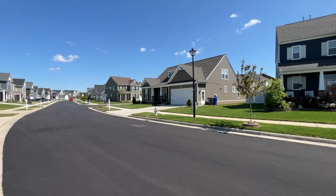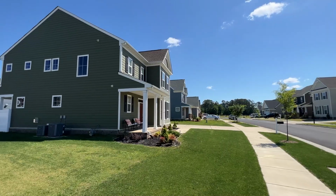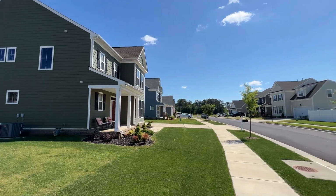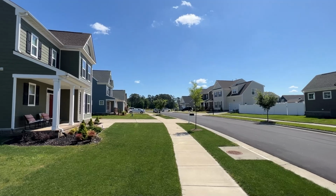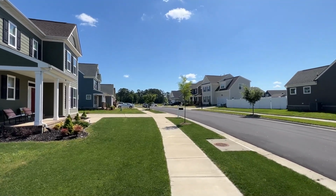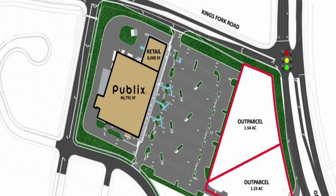So we're going to start our commute over here, but you're going to see behind me with that building right there, Publix is coming here, and they're building a nice shopping center centered around Publix, and that's going to give a lot of people a little bit more amenities than what they are accustomed to already in this community. Planter Station is located directly off of Godwin Boulevard in Suffolk, Virginia, and this community right here is going center stage of this community.